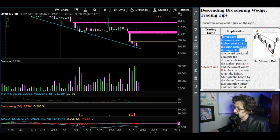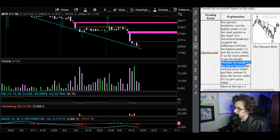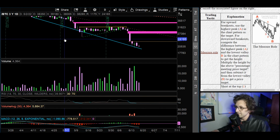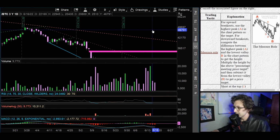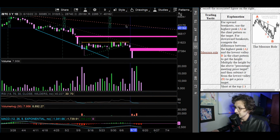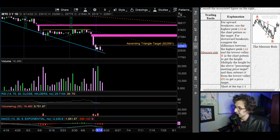Now the measure rule, he says for upward breakouts, use the highest peak, A, in the chart pattern as the target. For downward breakouts, compute the difference between the highest peak and the lowest valley. You multiply the height by the percentage mean price target, and then subtract it from that lowest valley. So here we're going to have probably an upward breakout, hopefully, and we'll have the price travel all the way back up to 45,000. 45,000, that'd be great.